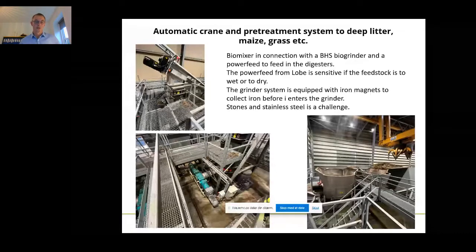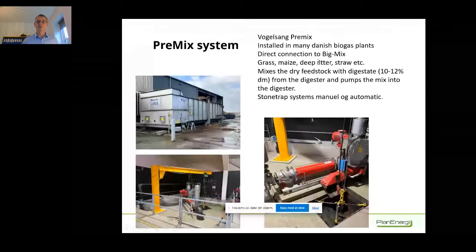We also have a lot of focus on premix systems in several Danish biogas plants. Here we have it in a direct connection with a big mix system from Robe, and in this plant it's used for grass, maize, deep litter, and straw, and it mixes the dry feedstock with the digestate from the digester, and we have about 10 to 12% dry matter in the digesters in the Danish biogas plants, where we have a lot of dry feedstock.